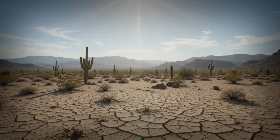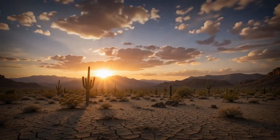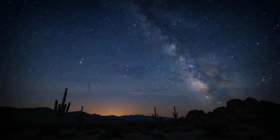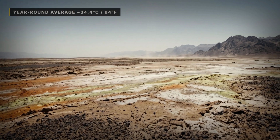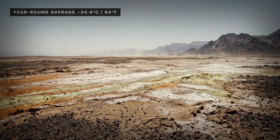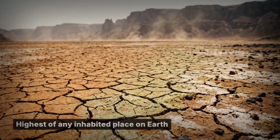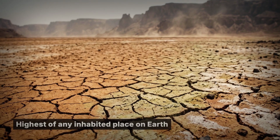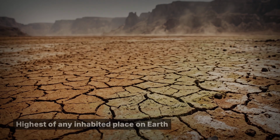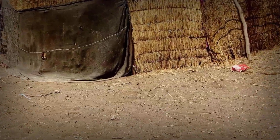The first is the year-round daily average temperature. That figure factors in the cooler nights, the changing seasons, every hour of every day across the whole year, and averages them all out. In the Danakil, that all-day, all-year average sits at around 34.4 degrees Celsius, about 94 Fahrenheit. And that average, low as it might sound for somewhere this notorious, is the highest of any inhabited place ever measured on Earth. No other place where people actually live stays that warm, that consistently, around the clock.